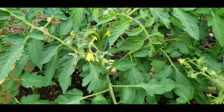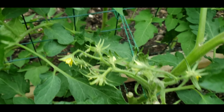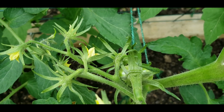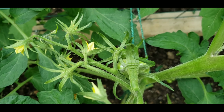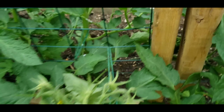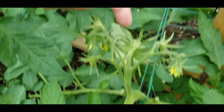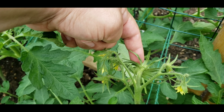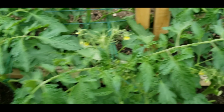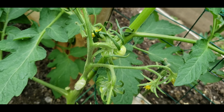And moving on down the line here, you can see this third plant also has some very large blooms on it. It already has a megabloom that has formed into a tomato right there. And moving on down to the fourth plant, it has yet another very large tomato forming right here. And then there's the fifth tomato plant, which also has a very large tomato right there.